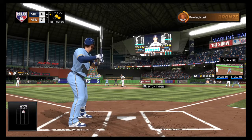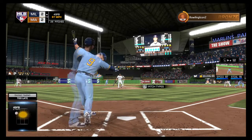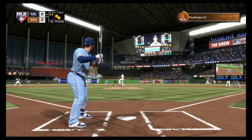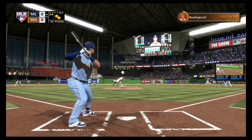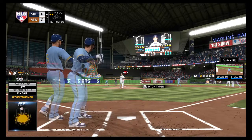Well, this is kind of the life of a pinch hitter. You maybe get 1 at bat a game, and it usually comes against a relief pitcher that's absolutely throwing bullets at you. And he gets him to swing through that one. He's in control, 0-2. Now the 0-2 pitch. And a ball popped foul to the right side, out of play.